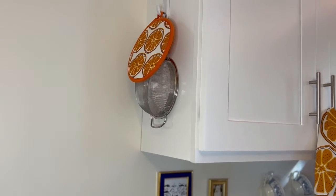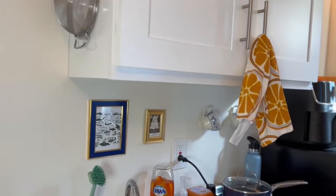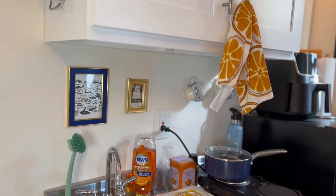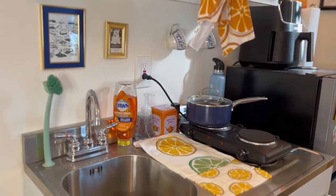This is where you're gonna start to see my color scheme take place. So the main 4 colors that I wanted in my apartment were green, orange, blue, and yellow, just because I like those colors and I like the way they look. So in the kitchenette space, I have a lot of oranges and lemons.